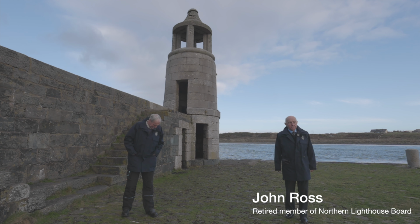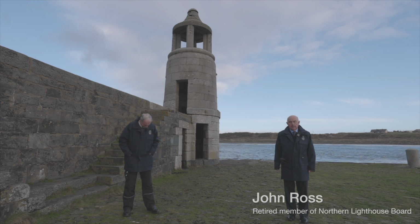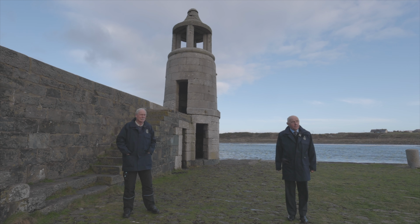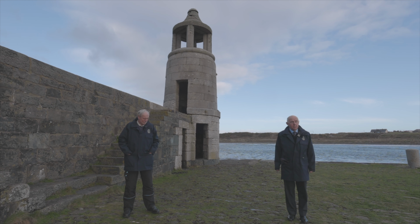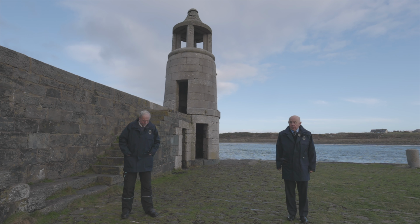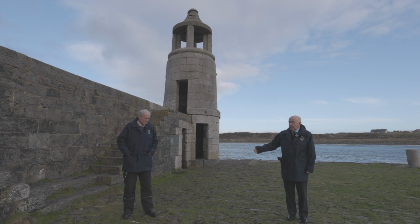My name is John Ross. I've lived in this part of the southwest of Scotland all my life, but for 9 years I was also very fortunate to be a commissioner with the Northern Lighthouse Board, and today, as part of a project that we're involved in, we're in the very attractive village of Port Logan.